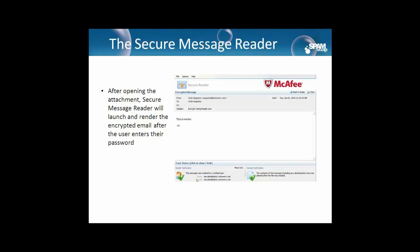And again, the recipient has complete choice. It is totally up to the individual user. You don't have to make a choice at the organizational level. Each user can choose. They have the ability to change their mind, toggle back and forth, really flexible in that regard.